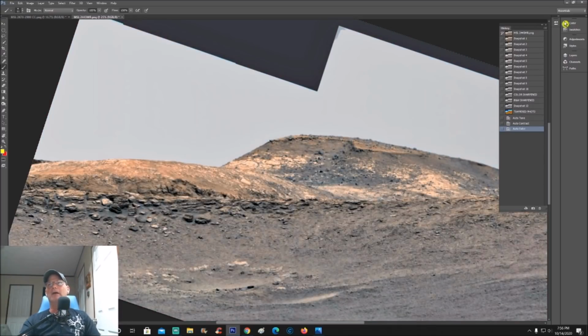Here it is, guys, right? Now, what's the difference between that and that? Well, you can see a little bit of a difference. A little bit bluer or grayer sky. Things look a little bit more natural. That's the step I took. I didn't do anything else to the photo.